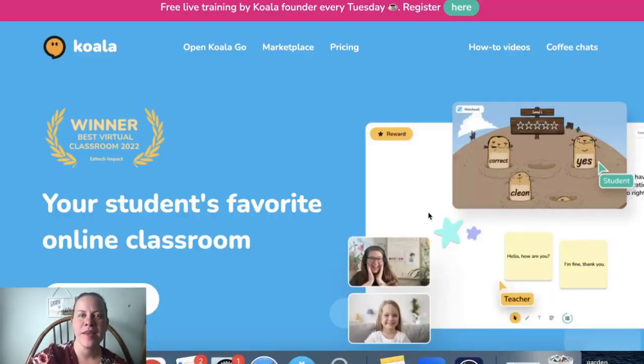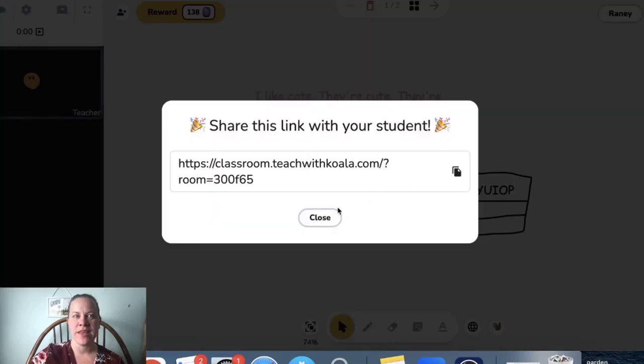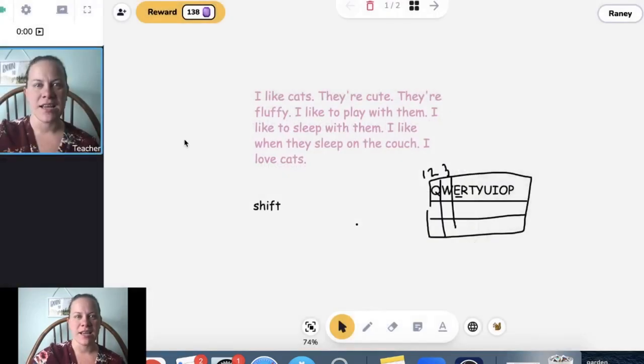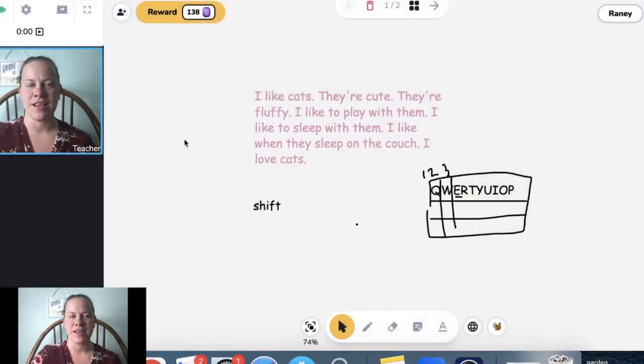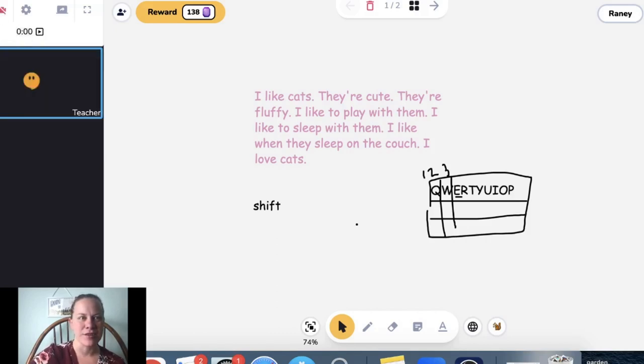Okay, so here we're on the main Koala Go site, and I'm just gonna open up the screen here. This is one of my students' classrooms. So we're working on typing, we're working on reading and writing. When you want to invite a student, you're just going to click invite student, and they're going to get the classroom code that you can share with your students, and you'll just copy that and paste it. It'll be the same classroom code every single time.